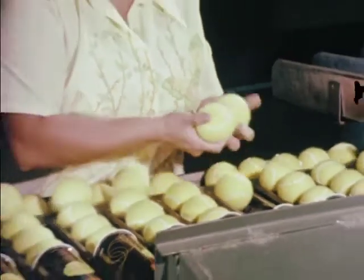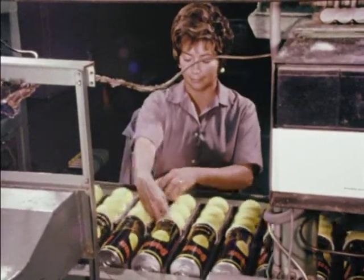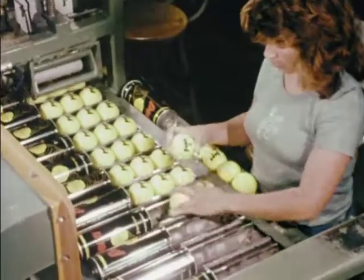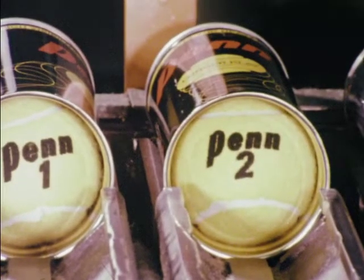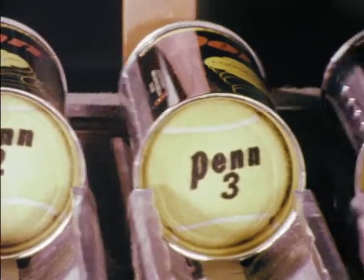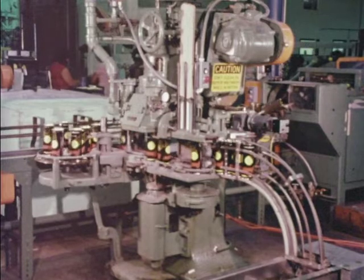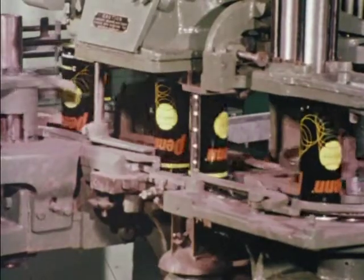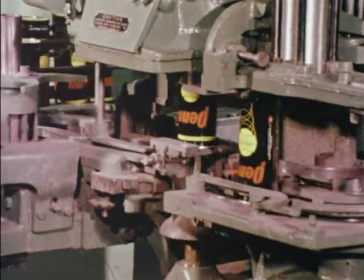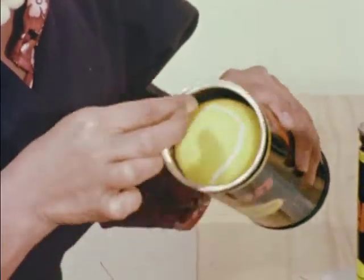Yet another inspection. A lineup for printing, which adds something important, the name, Penn. A final check, and the balls are inserted in the distinctive can, Penn, known wherever tennis is played. The cans are now hermetically sealed to assure a fresh, lively ball when play begins. The can, by the way, has a patented snap-off top designed to prevent cut fingers. It was introduced by Penn.